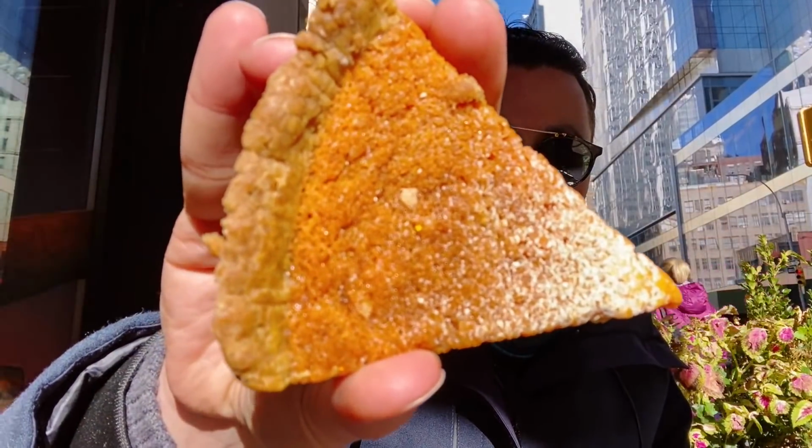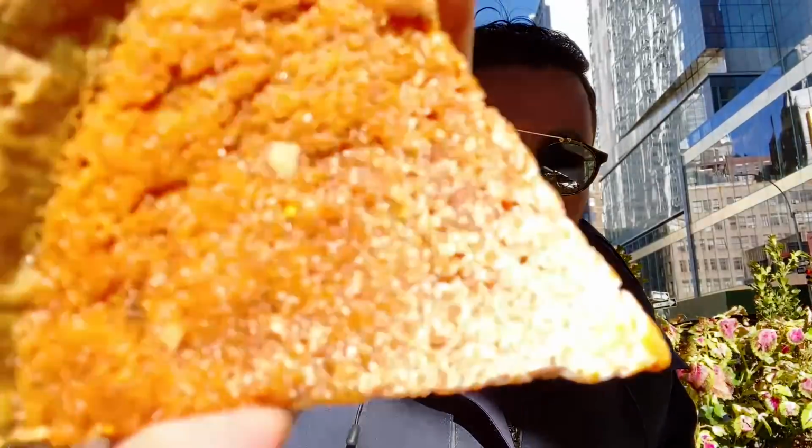All right, let's try this out. It's like a meat pie, says, yeah, you can call it a meat pie. So here is the crack pie, but pumpkin style. Wait, why is it called crack? Uh-oh, there was some powder here. Is this some crack? No.